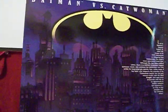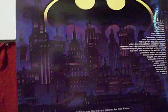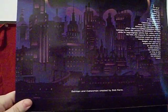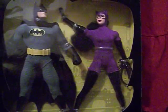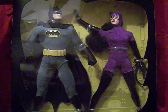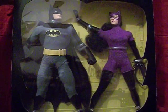And then here is the top of the box. It's got a bit of a rundown on the characters, which I'll read for you in just a minute. It's got a nice shot of Gotham City, and it tells us that Batman and Catwoman were created by Bob Kane. This was in the 90s, before anybody but Bob Kane was allowed to get any credit for creating Batman. Alright, so I'll leave you with this good shot of the two of them while I read off the little bio.